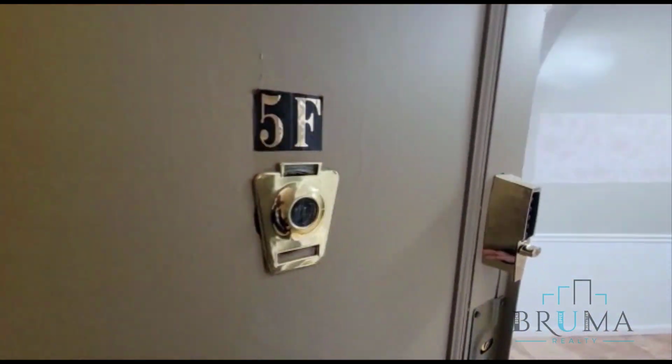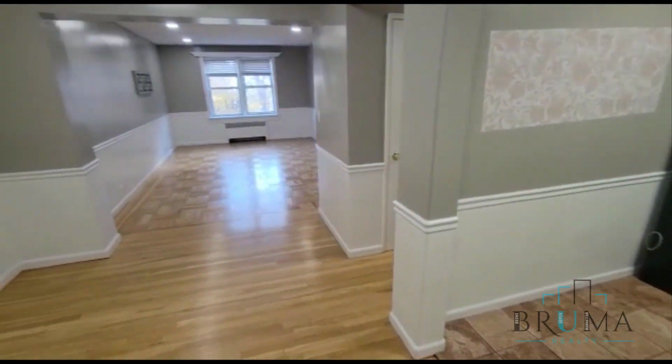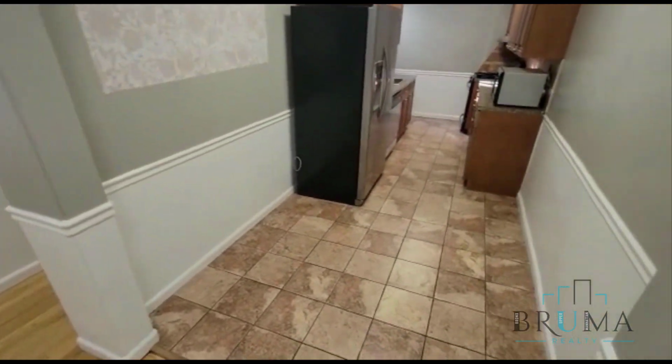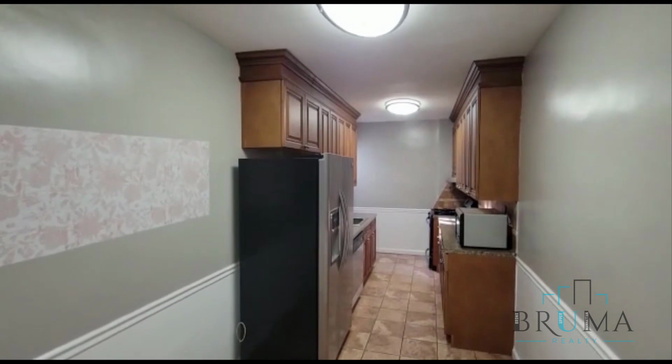4499 Henry Hudson Parkway, apartment number 5F. This is a beautiful, large, one-bedroom apartment on the fifth floor of an elevator building. We walk in and we have this massive kitchen.